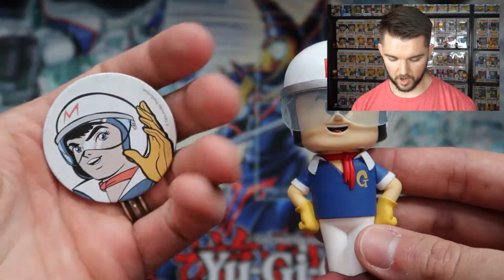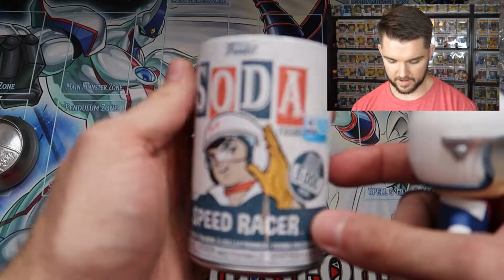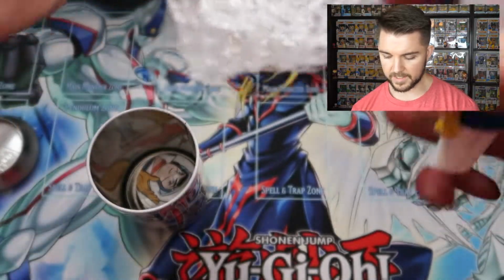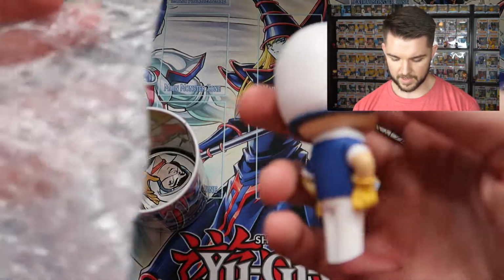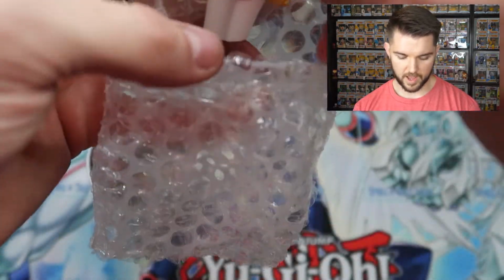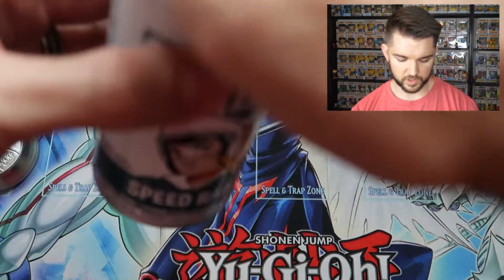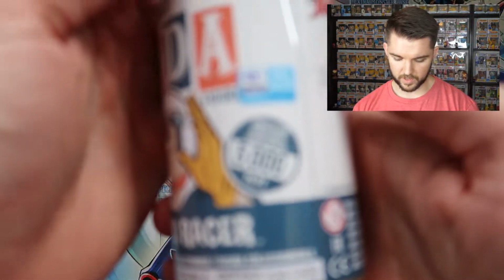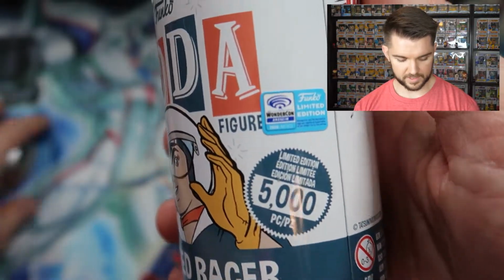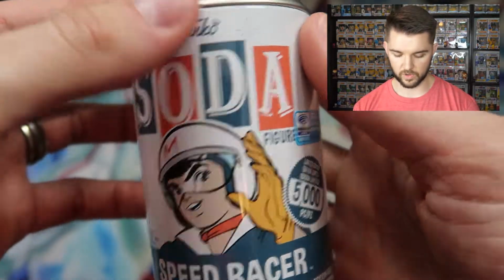As you can see, it comes with a little pog and a picture of him in his cartoon style, and it comes in this neat can. I was lucky enough to get the con sticker right there, which is different than the shared one. It comes in a nice little bubble wrap, as you can see, and I really think that the paint job and the style of these is really exciting. And you also saw on the can that these are limited, which is really cool. There's a part of the Funko family collectors that really like this 5,000 count. That means there's 5,000 Speed Racer Soda vinyl figures, and that's the end of the story.